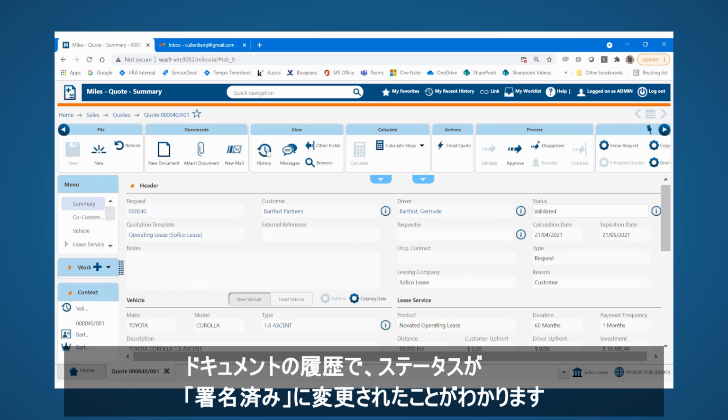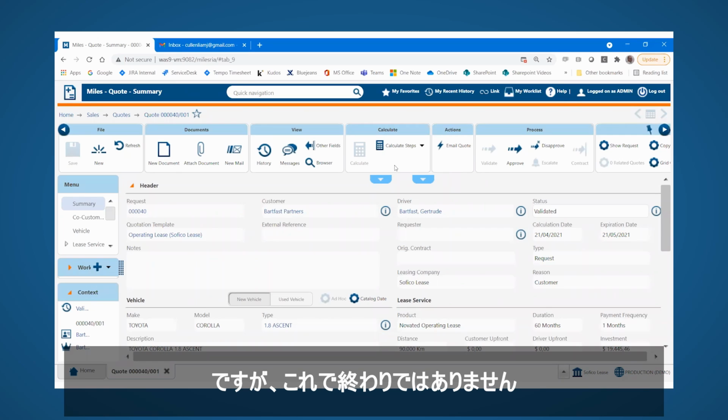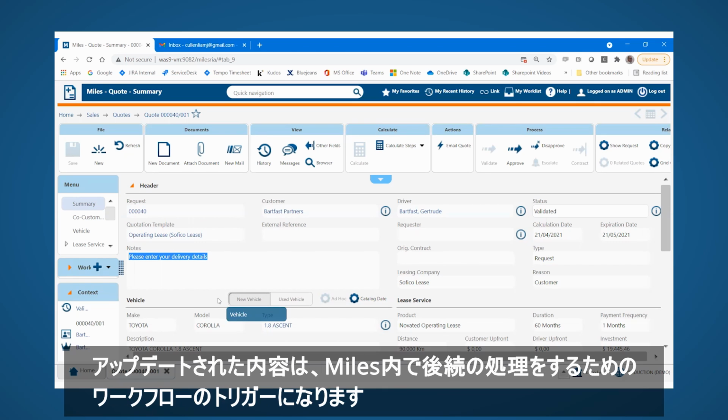If I now check the document history, I can see that the status has changed to signed. But that's not the end of it. Let's refresh that document. It also sends back those additional fields separate to the document so that these update Miles. And it will trigger a workflow to do something else in Miles.